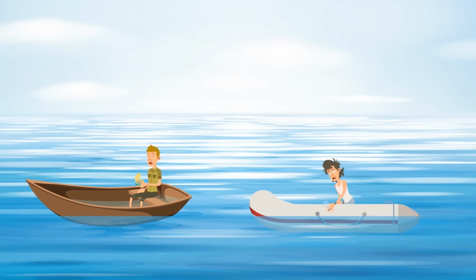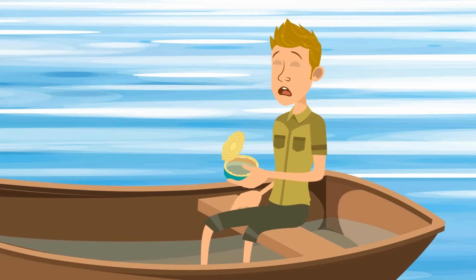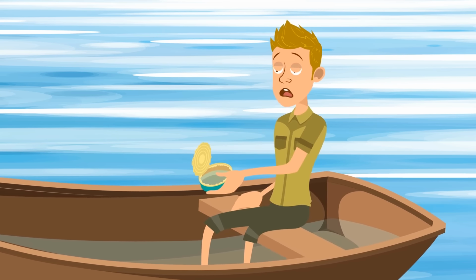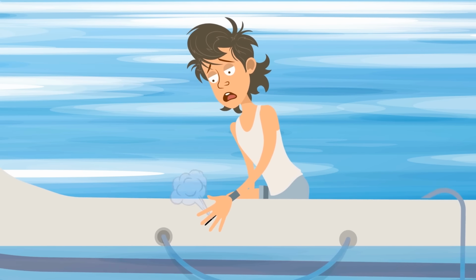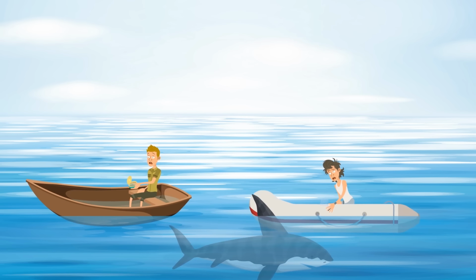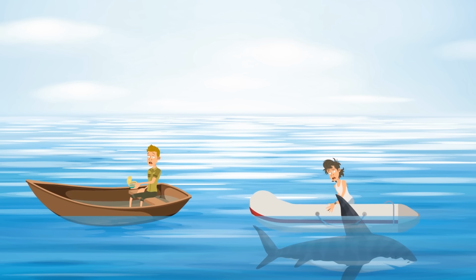This wooden boat is indeed filled with water. But it's still okay, and the guy inside can scoop this water out. But this guy's inflatable boat is damaged. He will soon find himself in the water, and this shark will be all too happy to snack on him. He needs Gemma's help urgently.